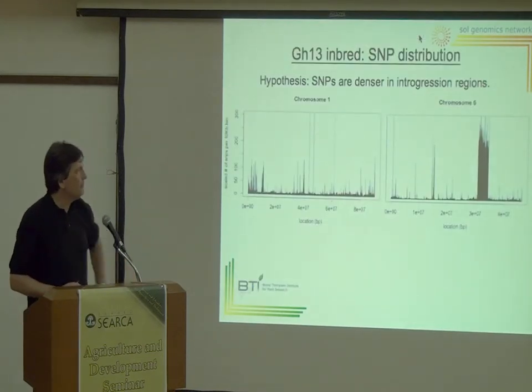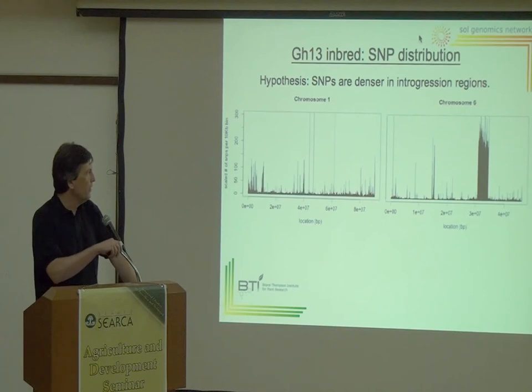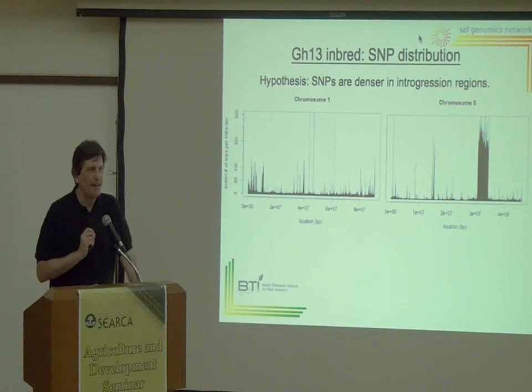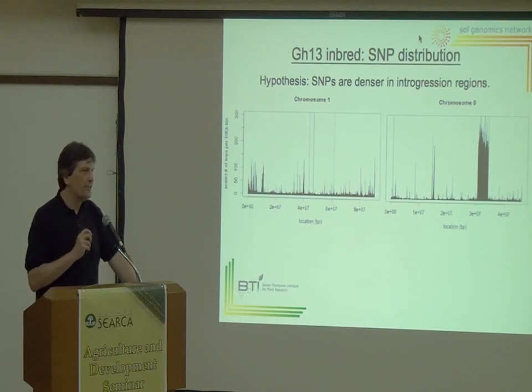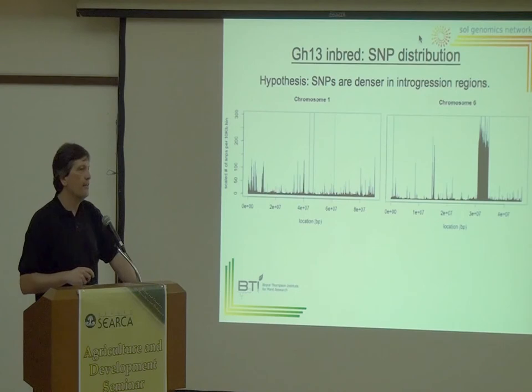So now when you plot the SNP density along the chromosomes, and you do that for chromosome 1, you see that there is a pretty low SNP density along the chromosome. There are some peaks here that are very narrow, and it's not quite clear what those are. I doubt that these are actually introgressions. More likely they are regions of very repetitive sequence that are somehow compressed by either GH13 or in Heinz. And that's why we get these peaks.